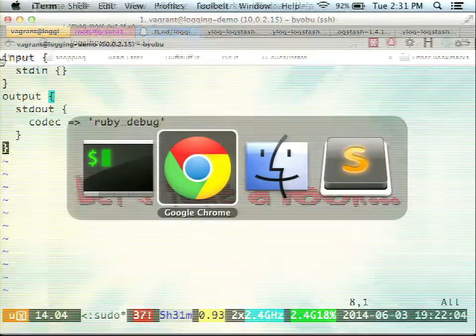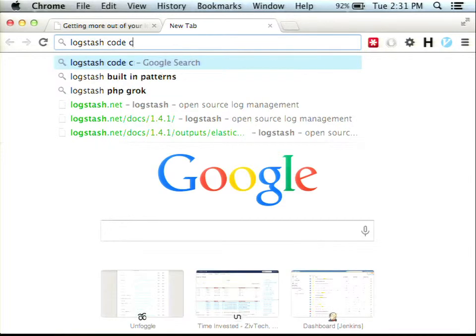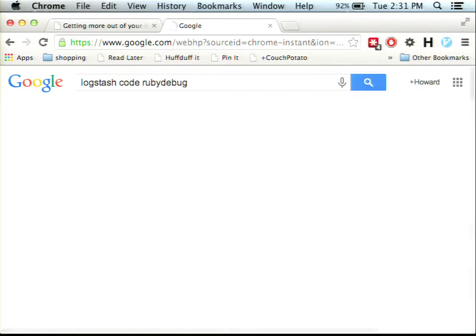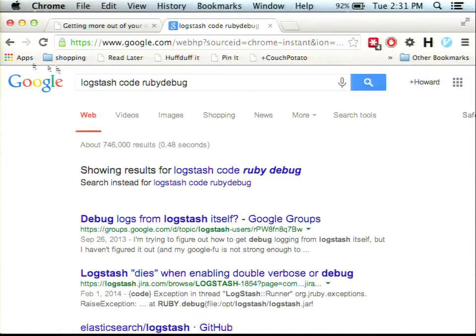I think it's Ruby debug without an underscore. Google will know.